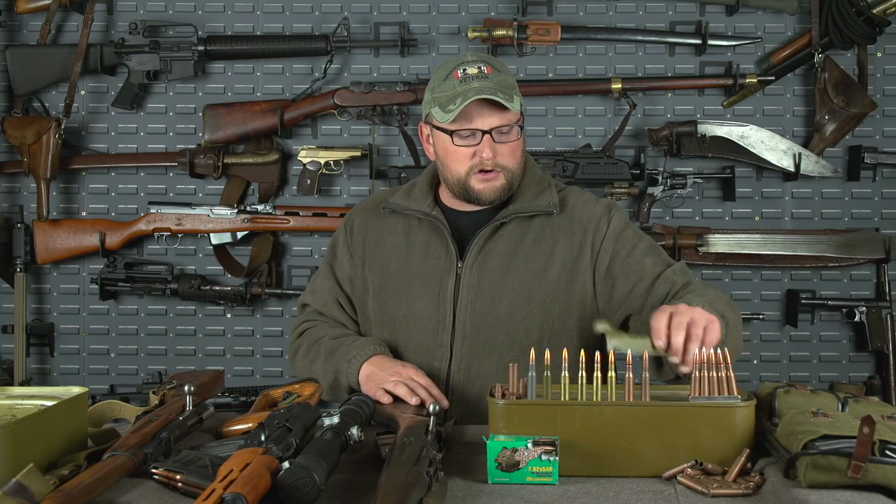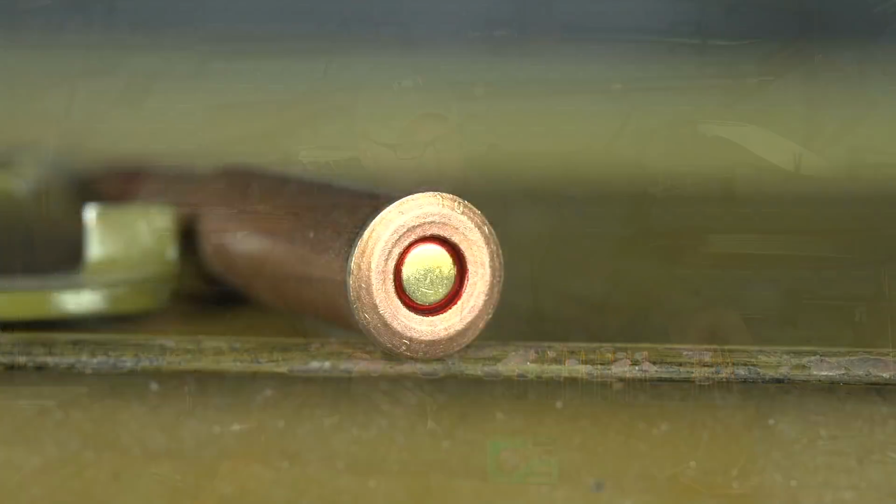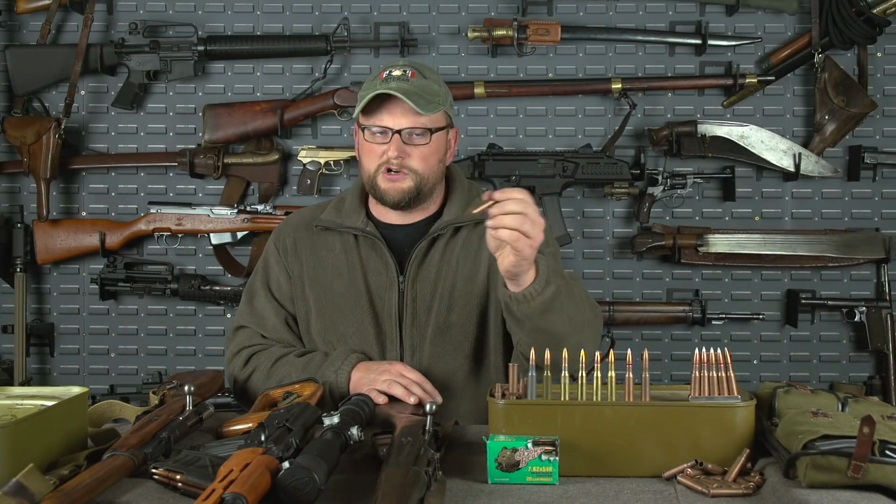Okay, now corrosive versus non-corrosive, the priming compounds that they use. So with a corrosive primer, you're going to run into a primer that's going to have very long shelf life compared to some of the boxer primers, and these primers are sealed really well. Usually you'll see this red sealant around the base of the primer, and that helps seal it in from moisture and everything like that. But the compounds in the Berdan primers have a very good shelf life. So they choose that because of its long shelf life.